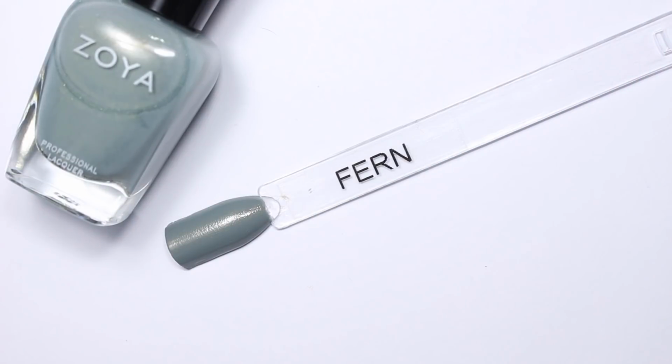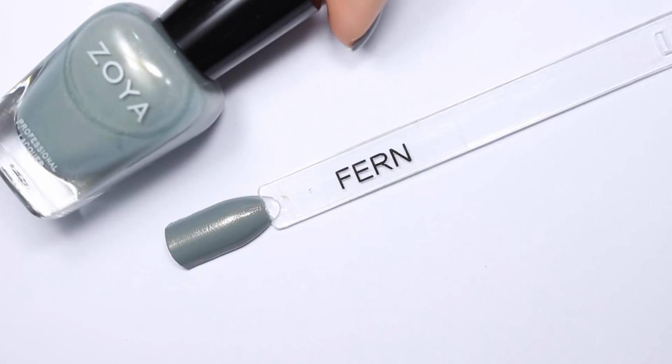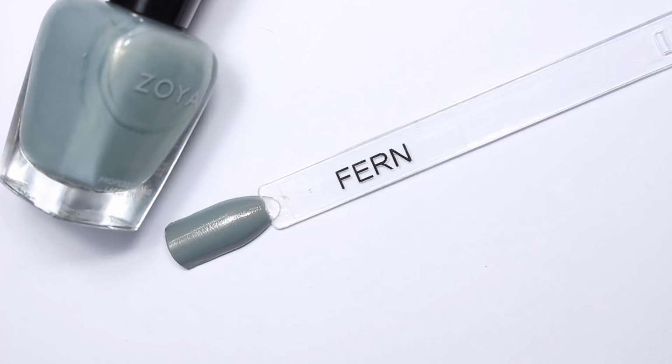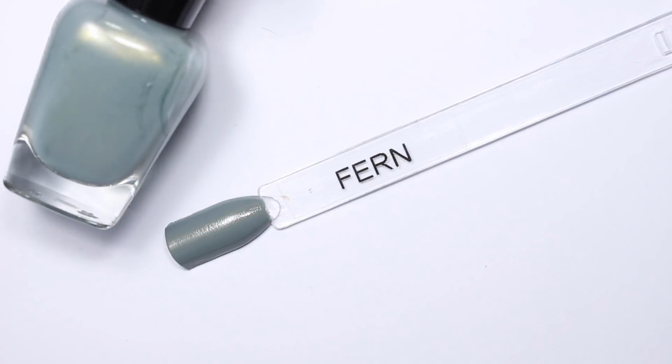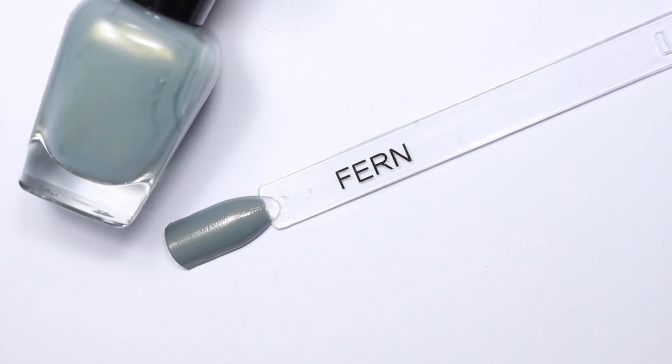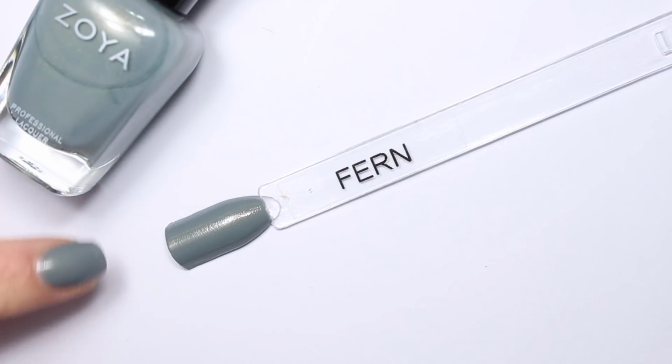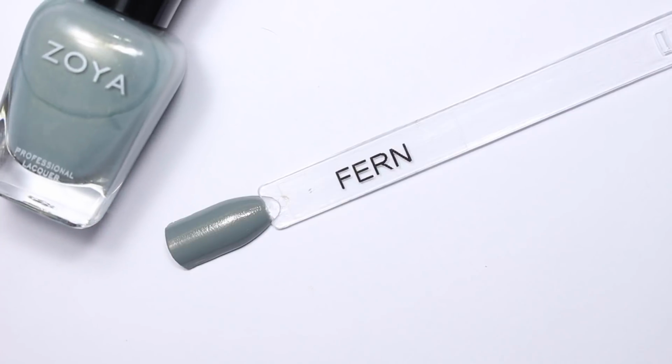All right, next up is Fern, and Fern is this really beautiful green gray shade that has a little bit of a gold pearl shimmer in here. I really like this warm pearl shimmer. The warmth is just really nice, and on the nail it just gives it a little bit of a sheen of warmth, which is really pretty.